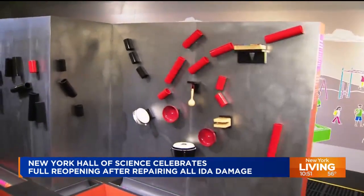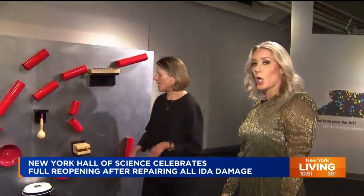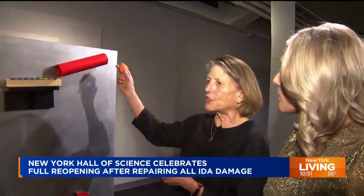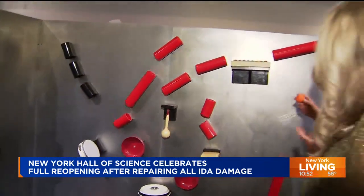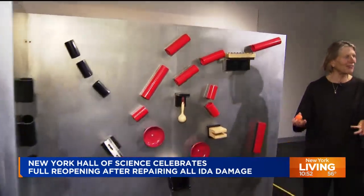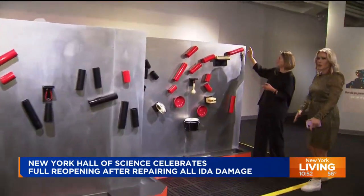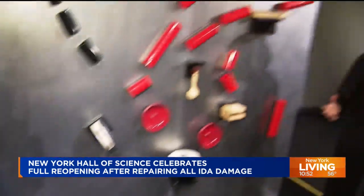So here's how it works. This is an example of one of the exhibits. This is called the Ball Run, and a lot of moving parts here. It's exploring ideas about energy, about potential energy, the energy you start with, and what happens as energy converts into what's called kinetic energy. And as with everything we do here at the Hall of Science, hands-on, interactive, kids build, make, create, explore. So here we built a little bit of a ball run. And the kids and the kids at heart. Exactly. This is fascinating. There's something for everybody here.